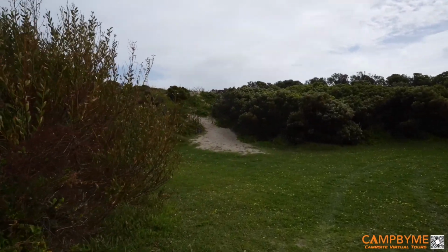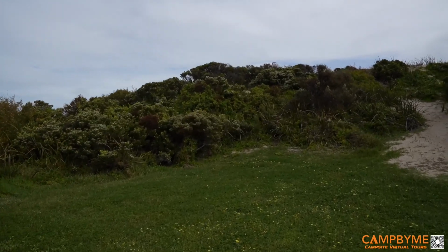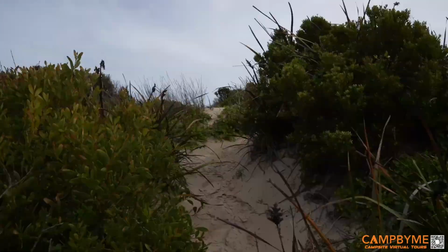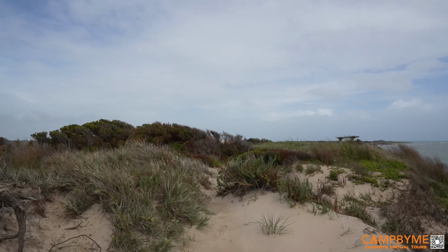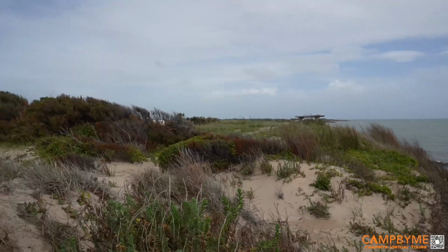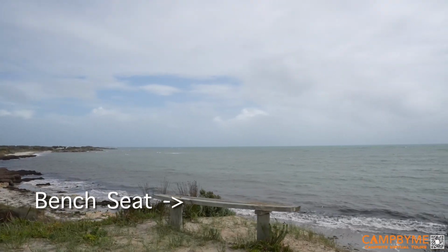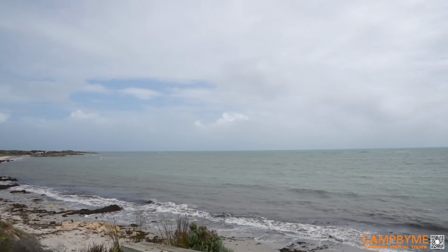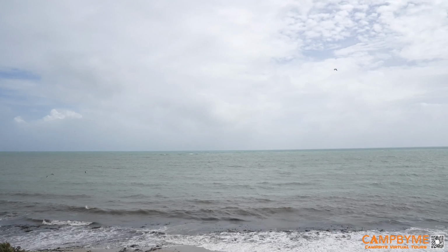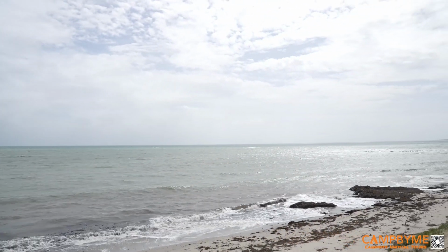Coming through to this beautiful, well protected area, completely surrounded by trees, and has this wonderful pathway to the ocean and this beautiful view. As we make our way to this random bench seat at the top of this dune. Imagine sitting here in the evening, watching a sunset overlooking this ocean, or first thing in the morning, enjoying that beautiful sunrise. What a great spot.